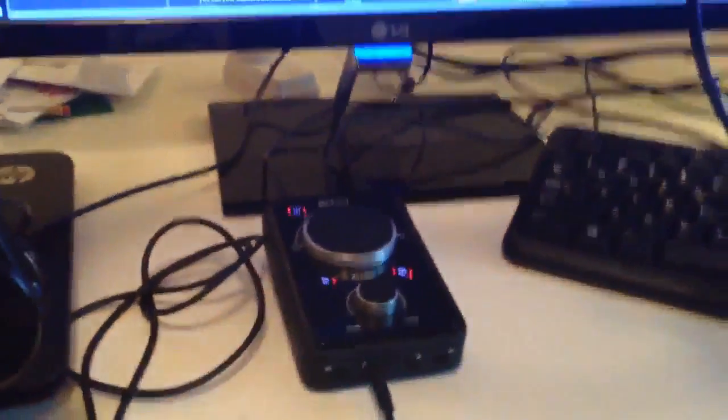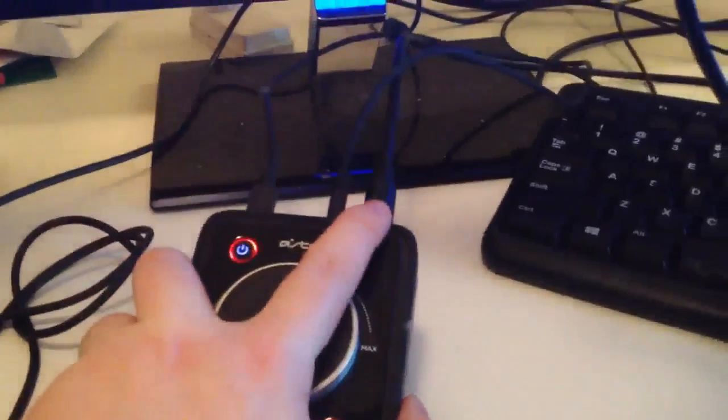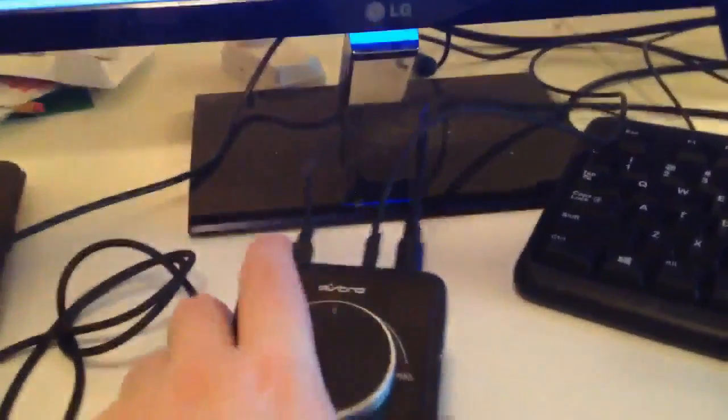And if it wasn't for this thing, I wouldn't be able to do that. So that's pretty sick. And that leads into my PlayStation, into my computer, and that's just the USB for the power.